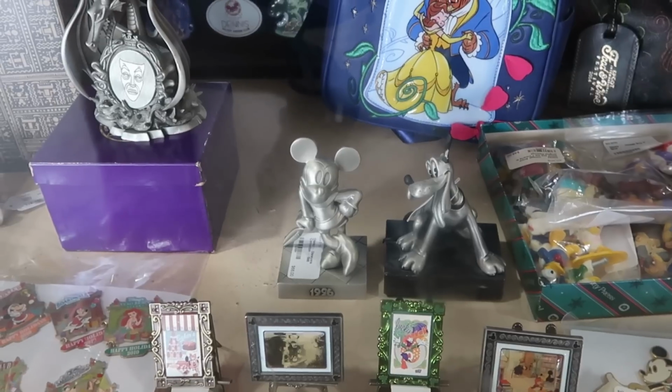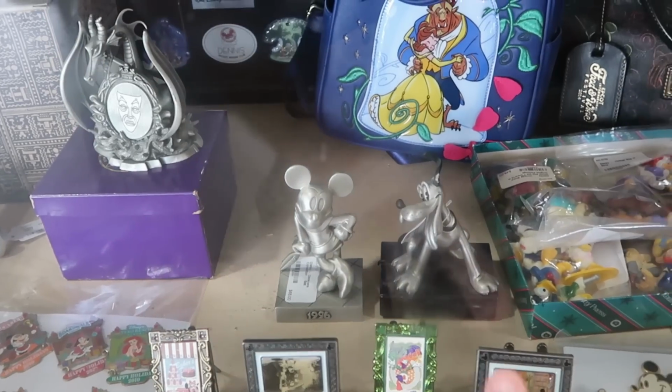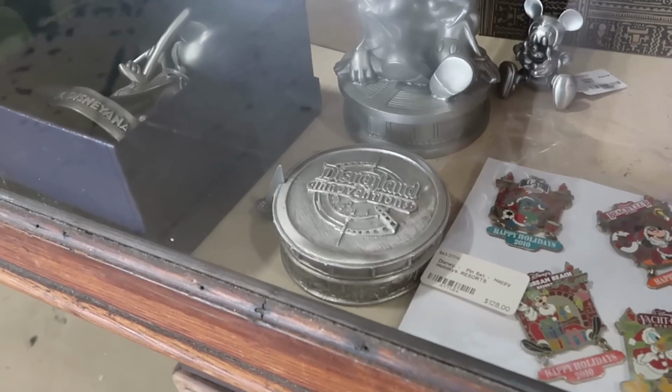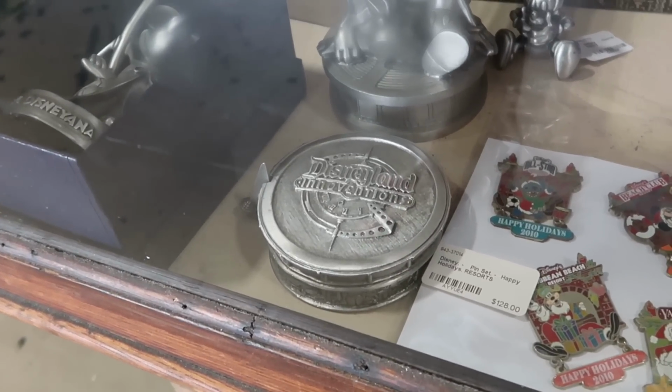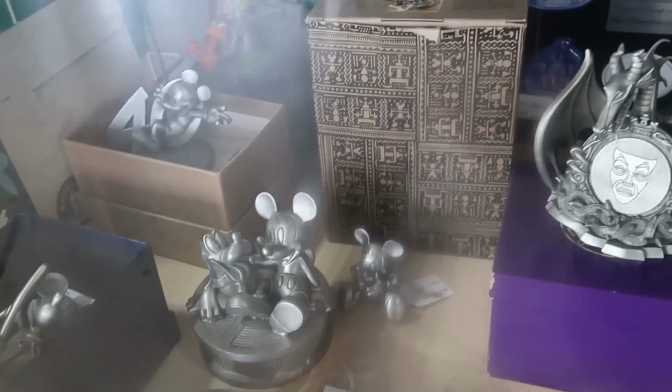Here's a really fun sculpture of Mickey Mouse. It says 1996. That is really fun. Right next door is a really neat one of Pluto. I do want to show you over here. This is a really neat trinket box actually. It says Disneyland Innovations. They have all sorts of amazing things.